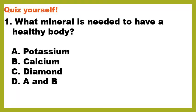All right, let's quiz ourselves about our last topic, which was minerals. What mineral is needed to have a healthy body? Is it A, potassium, B, calcium, C, diamond, or D, A and B, so potassium and calcium? 5, 4, 3, 2, 1.